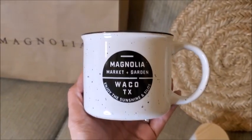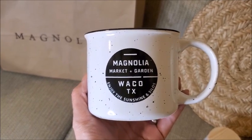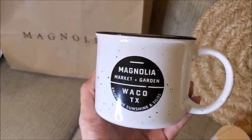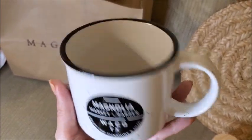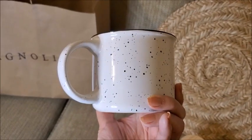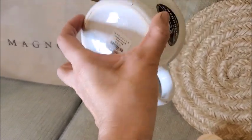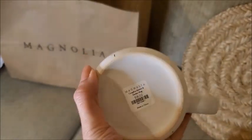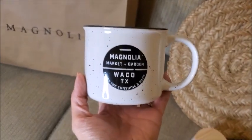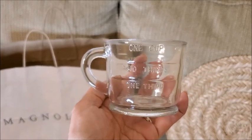Then I got this mug. It's one of the most popular ones that they have. It says Magnolia Market plus Garden, Waco, Texas. Enjoy the sunshine and silos. Black and white. Really like it. It's like this in the back. This was $18. Yeah, I like it. And the last thing I got was this measuring cup.